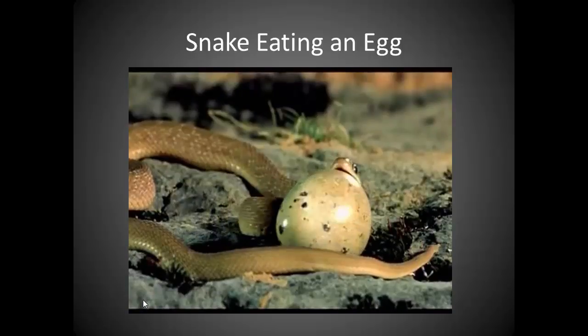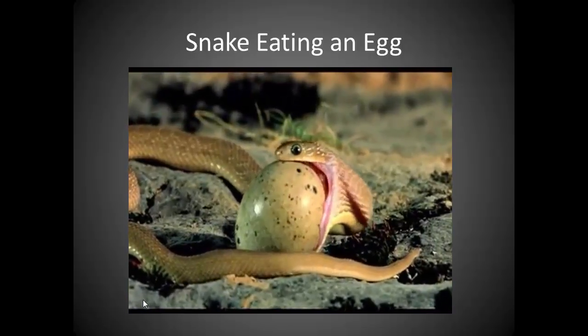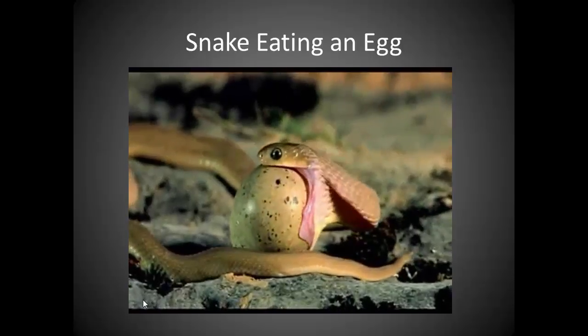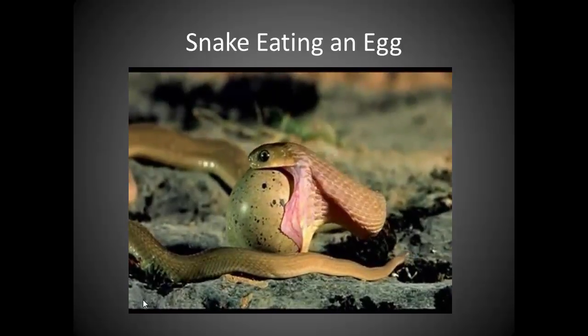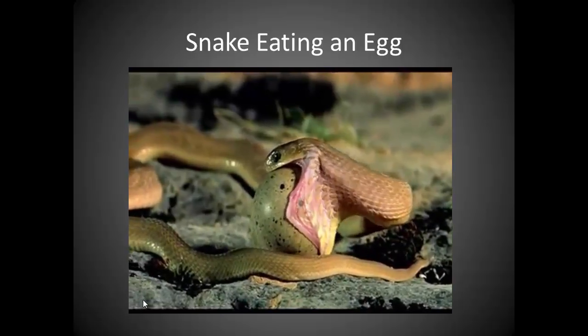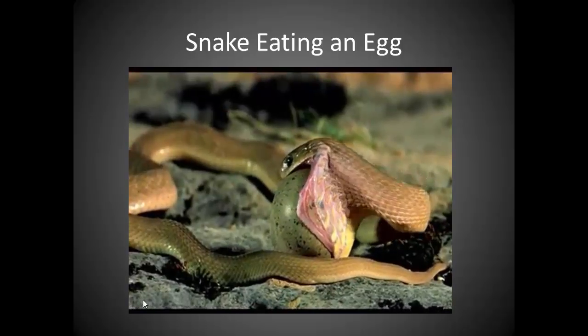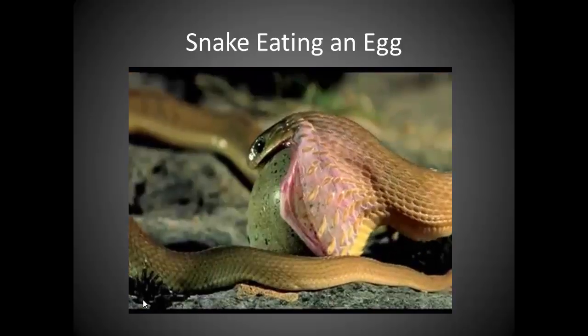Now, snakes don't have teeth for chewing, so basically they swallow their prey whole. Watch. And so you see they sort of work their jaw around this big egg and slowly just sort of inch it forward. Oh boy, that's disgusting.